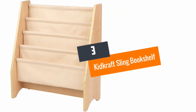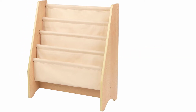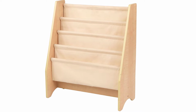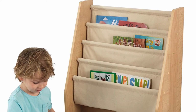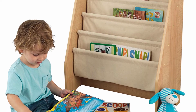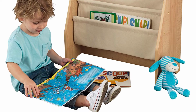At number 3. Kidcraft Sling Bookshelf. What you will love about this bookcase for kids is the shelf style. The 4 canvas shelves allow you to display the books on either front or back cover so the kids can have an easy time choosing their preference. This also allows freedom since the kids can easily choose the book they want to read without supervision.